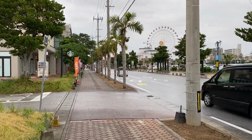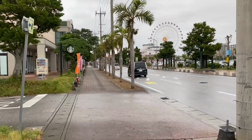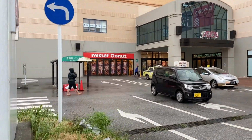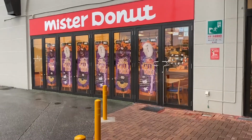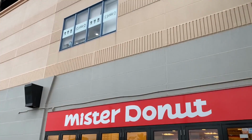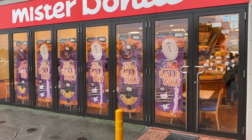We are in American Village, and I am here for Mr. Donut. Hey guys, how's it going? It's a beautiful rainy day here in Okinawa, Japan, and I'm in American Village right now, and I wanted to do a review on the Halloween Mr. Donut donuts. So here we are at Mr. Donut in American Village at the Jesco, or the Aeon. And we're gonna go inside and try some of these donuts out.